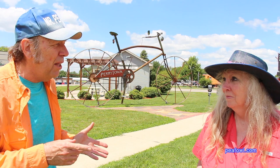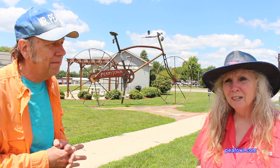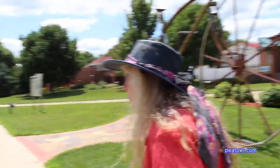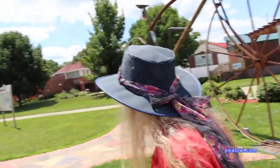Mrs. Peacock, you said there's something you want to see on that bike. I want to go sit on the pedal. Well, let's go. Okay. We found that huge bicycle you were talking about. There's something on it you want to show me. I just want to go sit on the pedal.